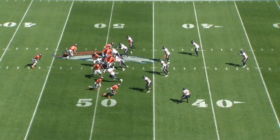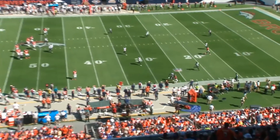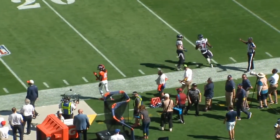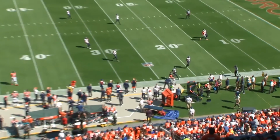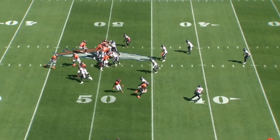So the hope for Denver is that they just get him in a better situation and it doesn't matter, but at the very least, you're going to have some times when you're in a bad spot, and Russell Wilson is going to have to learn to get better in those spots. At least that's what I think.